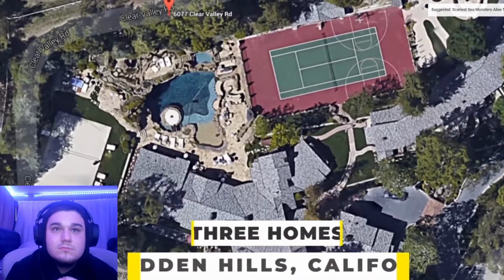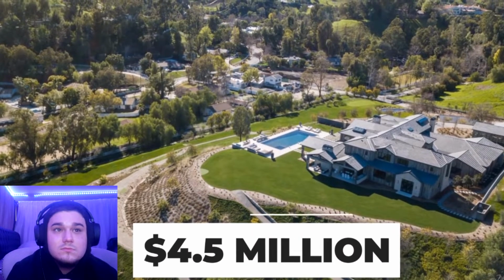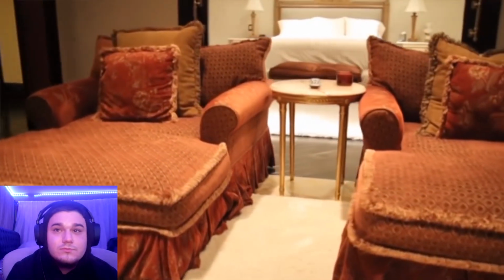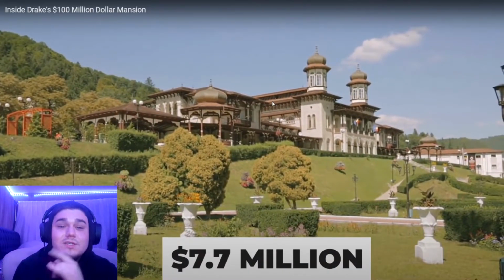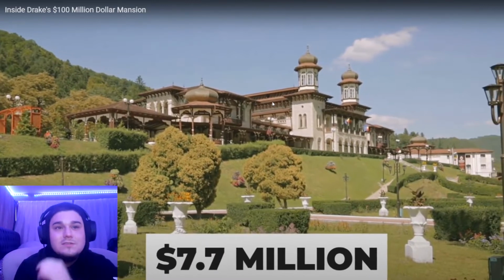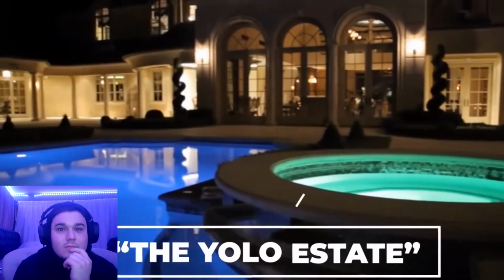The star also owns 3 homes in Hidden Hills, California, a luxury neighborhood that's also home to a few of the Kardashians. The first is a $4.5 million, 2,449 square foot ranch. Drake bought the 3-bedroom, 2.5 bathroom property with the intention of pairing it with some other nearby homes to form an estate. In 2012, he bought a $1 million home nearby, and then a 1950s style ranch for $2.8 million. Yo, that looks like a palace, bro. Drake, who just seems to love naming his properties, calls this one the YOLO Estate.